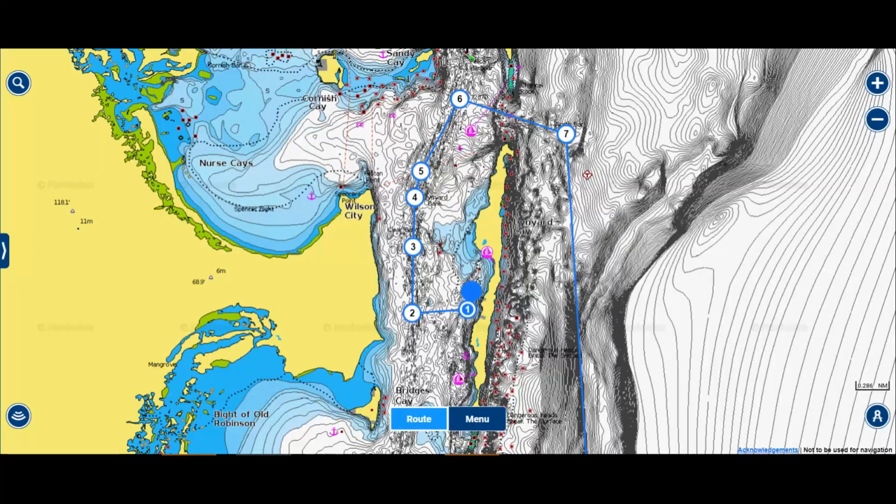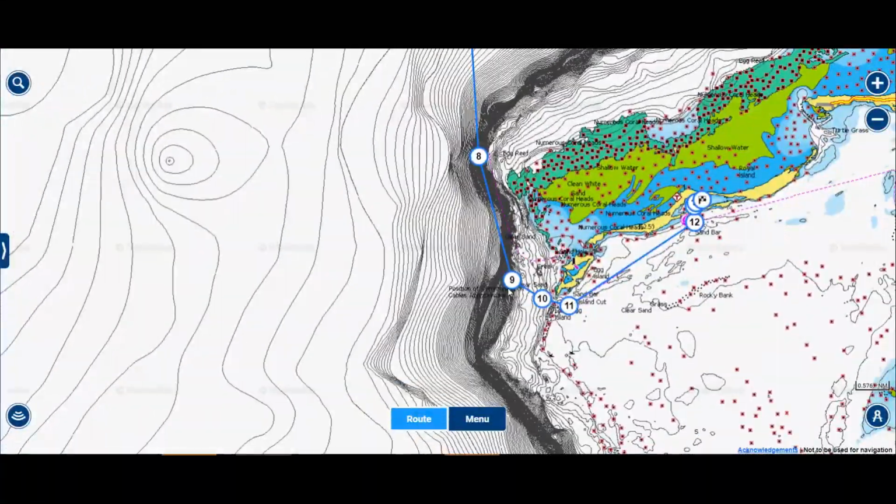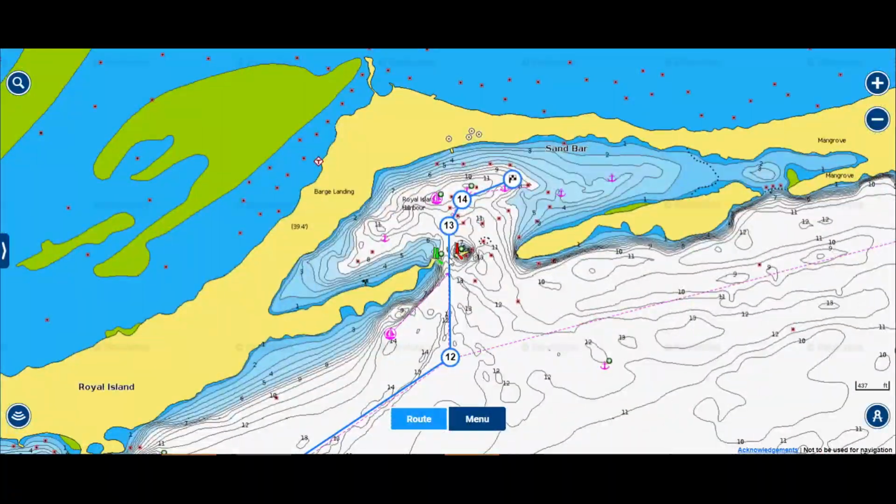This is my Navionics track when I left Lanyards Cay and then went out the cut and then down to Eleuthera. Ultimately, I ended up at Royal Island Harbour.